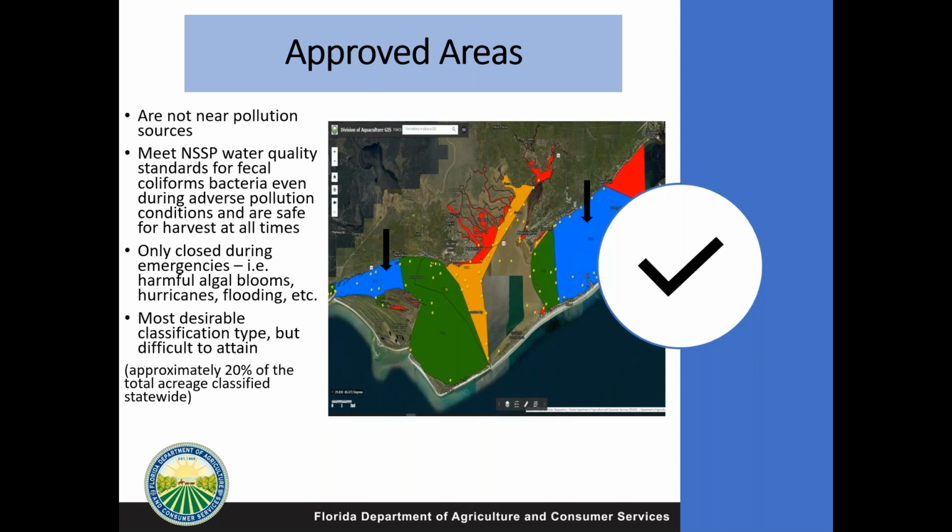So our first classification is approved. And this just means that this is the Apalachicola region. I put arrows to show they're always blue. We have the same color coding through the whole state. And so they're usually not near pollution sources.